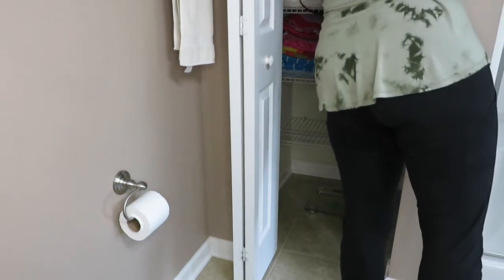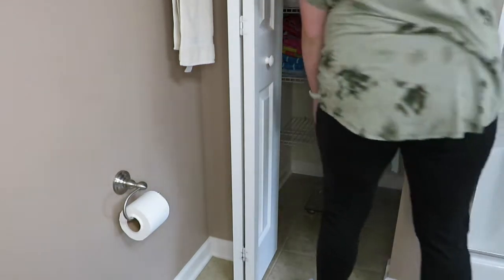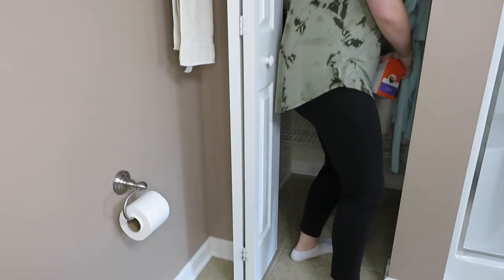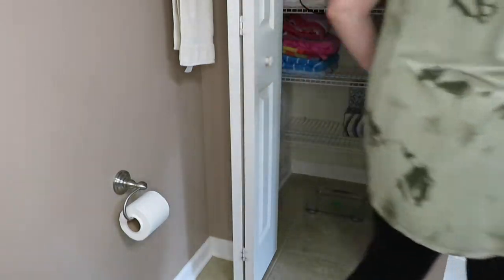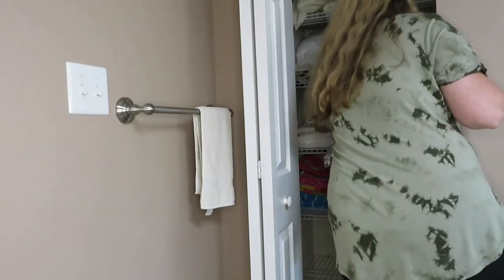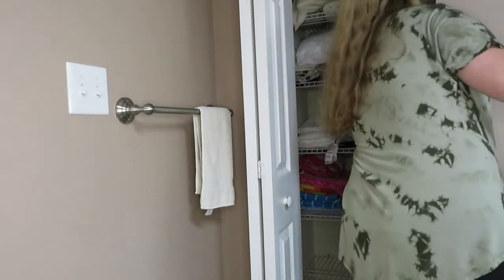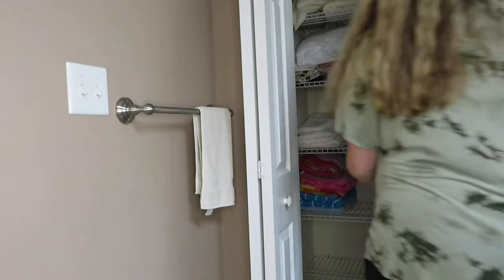So I went through and took almost everything out, and then my mom and I sat down and we discussed what could be moved to a different spot in the house or things we could get rid of. She also had mentioned to me that she wanted more beach towels and pool towels, so I went out and got some more of those as well so that I could add them to the organization system here.